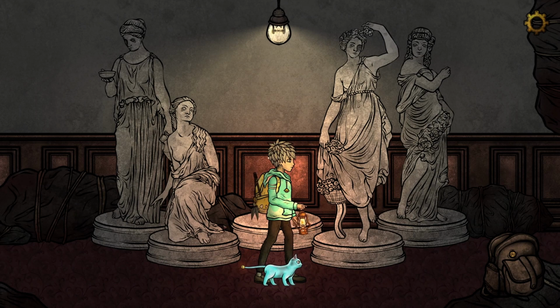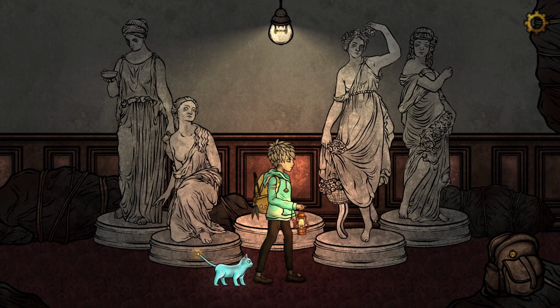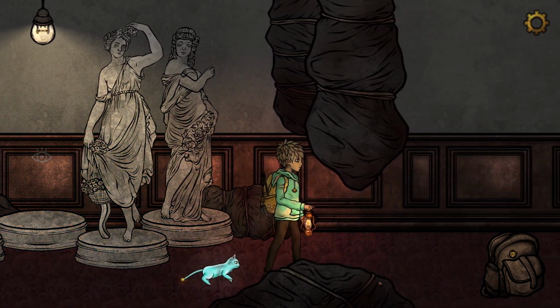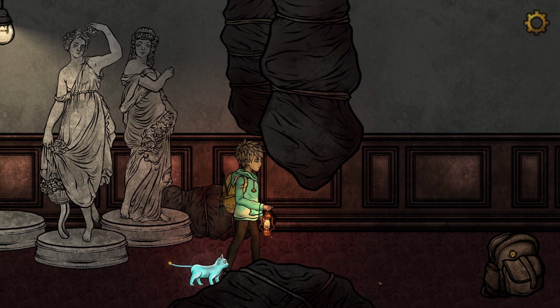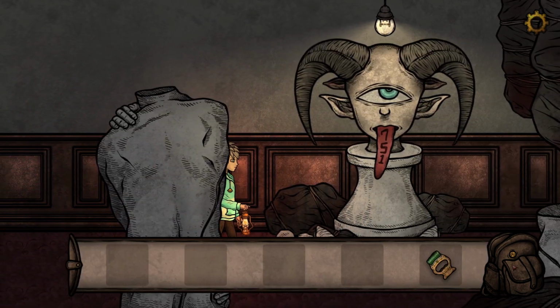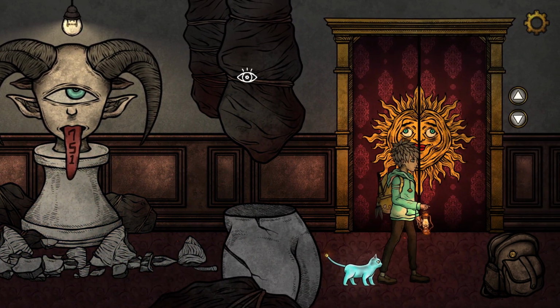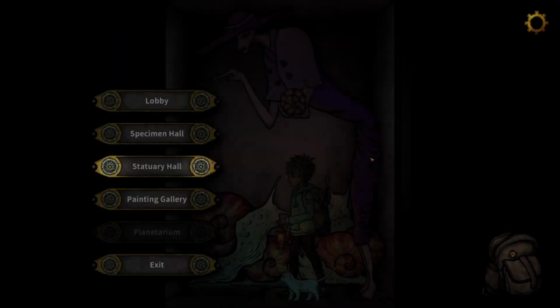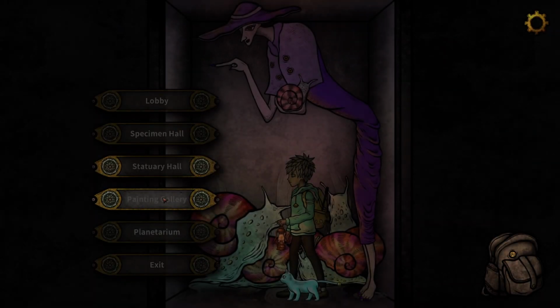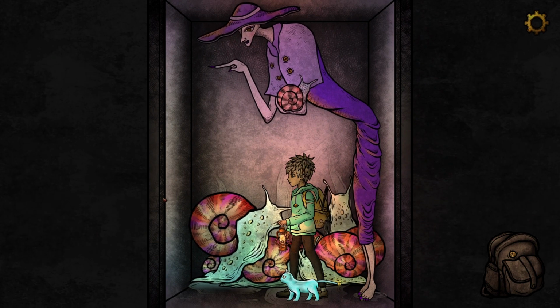It was getting quite interesting. Last time we were getting chased by things. Oh, yep, here we are. So we had to hide in these little nookets. And, of course, the putty cat is so cute. I don't remember where we're supposed to go. So, let's see. Maybe the painting gallery. I think that's the one thing that we haven't had on there.